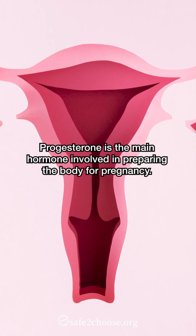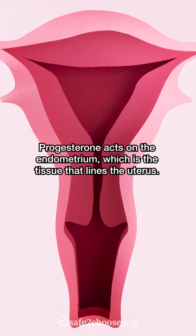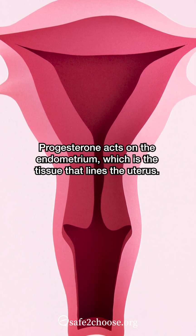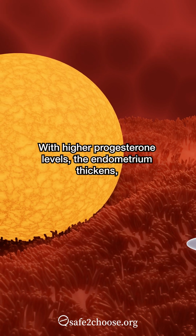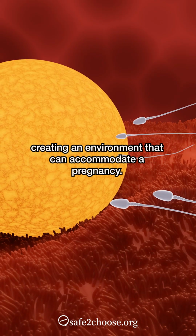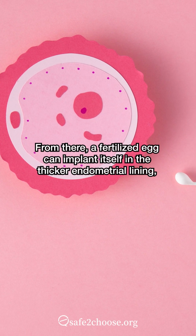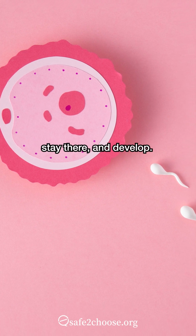Progesterone is the main hormone involved in preparing the body for pregnancy. Progesterone acts on the endometrium, which is the tissue that lines the uterus. With higher progesterone levels, the endometrium thickens, creating an environment that can accommodate a pregnancy. From there, a fertilized egg can implant itself in the thicker endometrial lining, stay there, and develop.